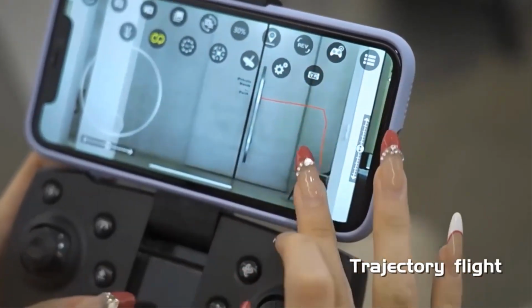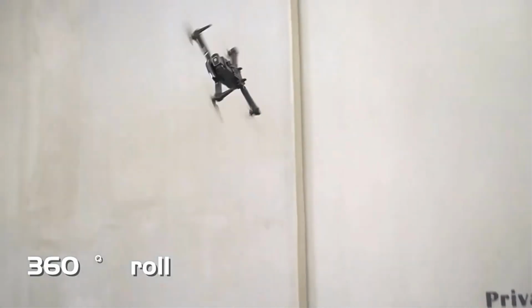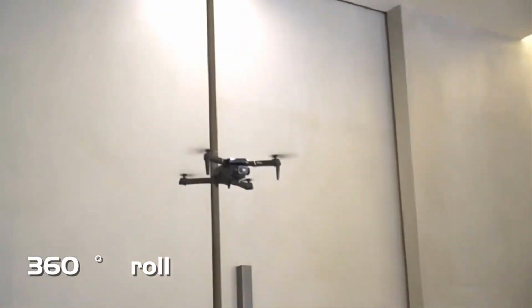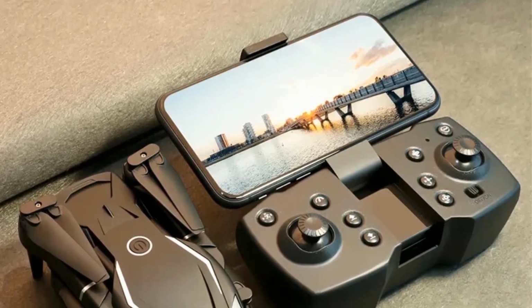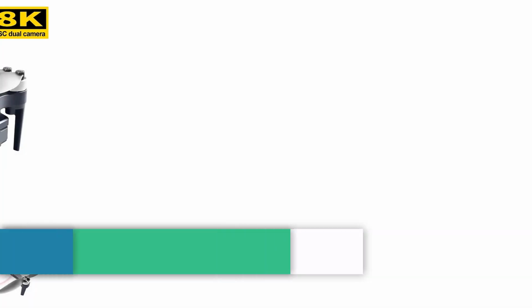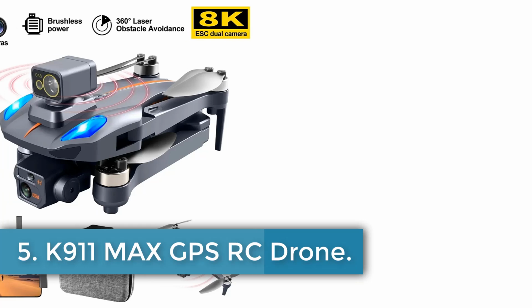battery. Additionally, it features gesture photography, obstacle avoidance technology, and various flight modes including one-key return and customized route planning. The compact and lightweight design of the Lenovo V88 drone ensures easy maneuverability, making it an ideal option for aerial photography enthusiasts and drone pilots. Number 5. K911 MAX GPS RC Drone.